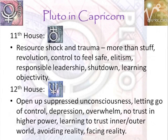In our last two houses, Pluto Cap, retrograde in the 11th, we can run into resource shock and trauma as well. Capricorn, okay? The 11th house adds in the shock and trauma factor. We can be so Capricornian structured that it's got to be a cataclysm to move us out of our mental air house, to move us out of our patterns. 11th house can have a lot of rigid thinking, and we may need to learn to step out of that and look at it from a larger perspective, that objectivity.